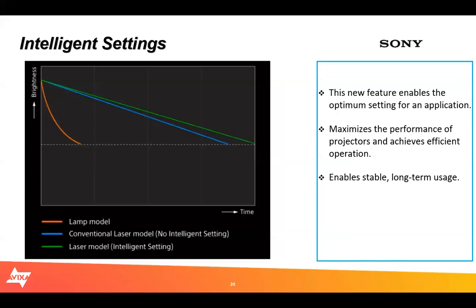Now this is a comparison of the same lamp model with a conventional laser model, one with no intelligence settings, and then a laser model with intelligence settings, which is the green line. So you can see that by using the intelligence settings, the brightness decay over time is less aggressive and extends the life even longer than the typical or conventional laser model.